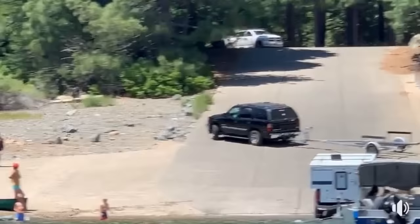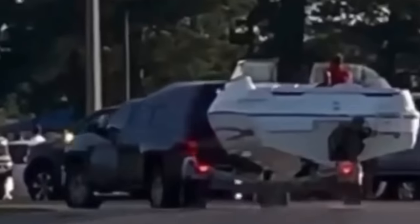The only guy who might be worse than trailer guy is boater guy. "I've been boating for years. I can put that on the trailer for you, bro. Go get your truck. I've got it." And then it winds up like this.